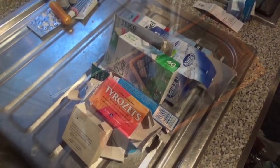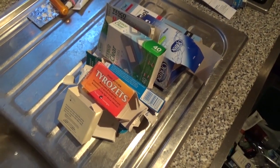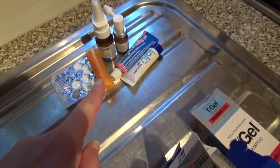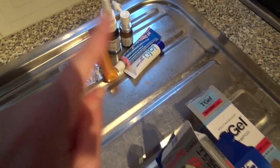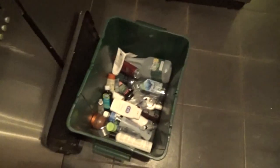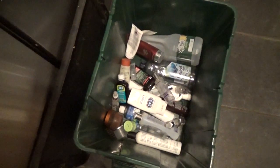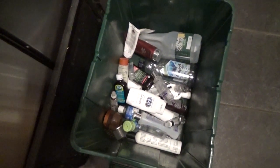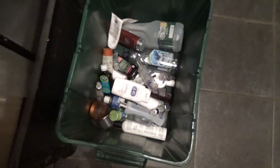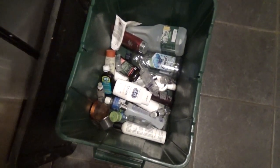Bye! So I have basically gone through that bag of rubbish just to finish off in case people don't think I recycle. They're the drugs that need to go down to the chemist that are out of date. This is the cardboard packaging that goes in the cardboard recycling. And this is my recycling crate from outside, which has plastic and glass in it. And I've emptied all the containers out and put them in there.